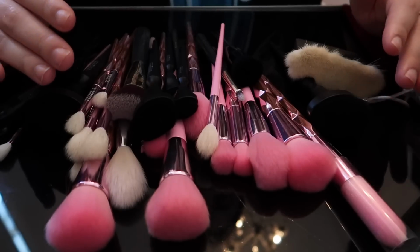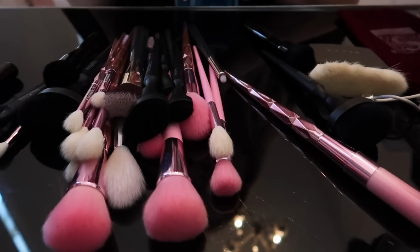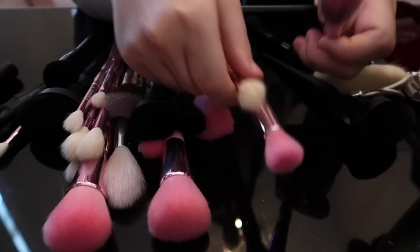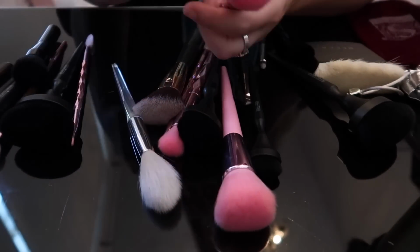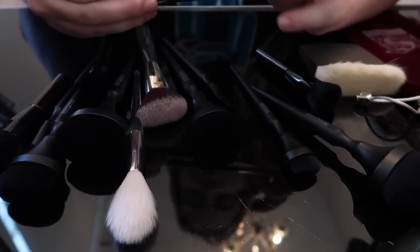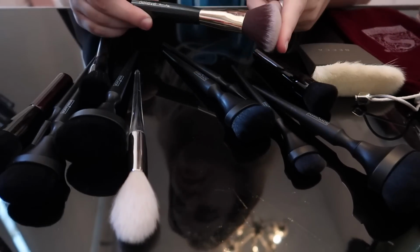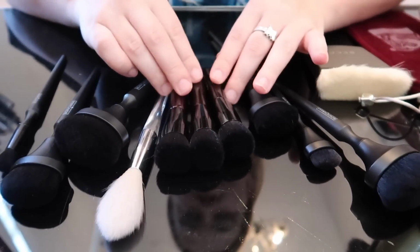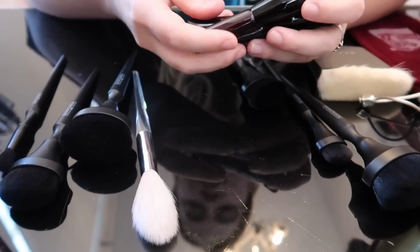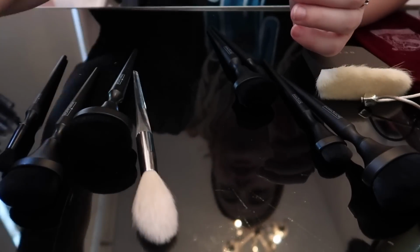So obviously here we have a lot of the Jeffree Star and Morphe brushes, and I am not getting rid of those. So I'm gonna go ahead and grab those. Oh, I found some more Believe Beauty brushes. I'll put those with the other ones. Oh, and here's another one. I have these Kevyn Aucoin brush things. They're for their balm foundations. Didn't like the product, didn't really like these brushes, so those can go.